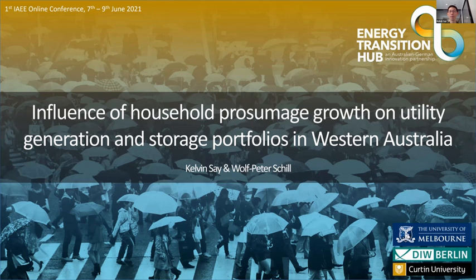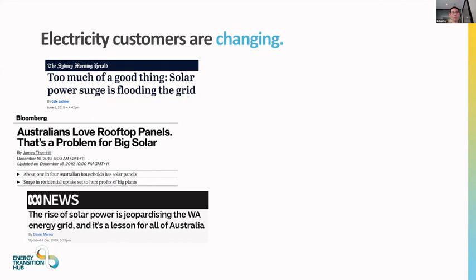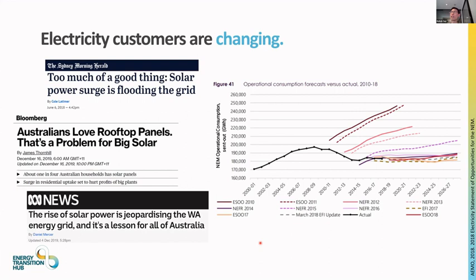So my name is Kelvin Say. I'm a research fellow at the University of Melbourne. And this work consists of research I did in my PhD at Curtin University, which is in Western Australia. The focus of all this research work is that in Australia, we've got a lot of rooftop PV. Currently, we've got 2.7 million households with rooftop PV, and about 5 million households in total in the country. We're sitting at about a 25% penetration rate.